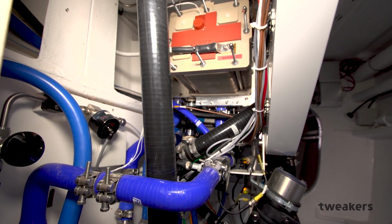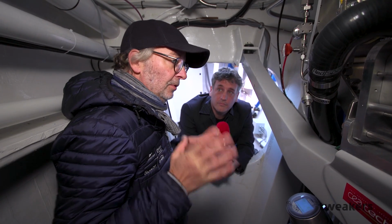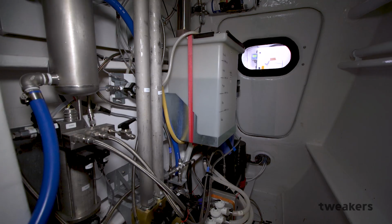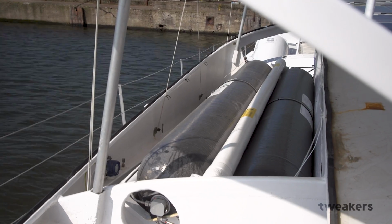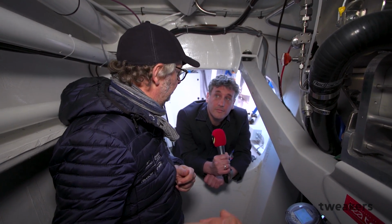We are in the right hull of the catamaran, where we have the fuel cell and the electrolyzer. So that's the zone where the electricity is produced out of the hydrogen tanks, which are just above us, and where the water is converted into hydrogen.